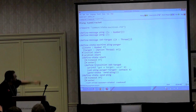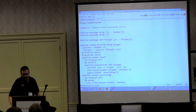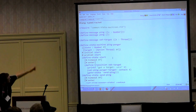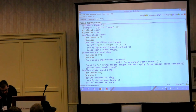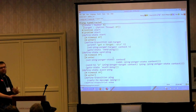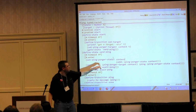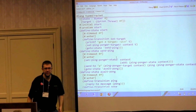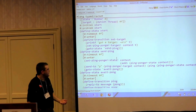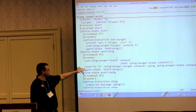So here we are. We have our messages. We have our types on here. We have our state machine. We have our start message. And then we have a send ping state. And the send ping state is very simple. When you get into it, you increment that value that you're keeping around that's just being sent in the message, because why don't we put an int in there? And we send it out to our target, and then we go to a state where we're waiting for a pong.